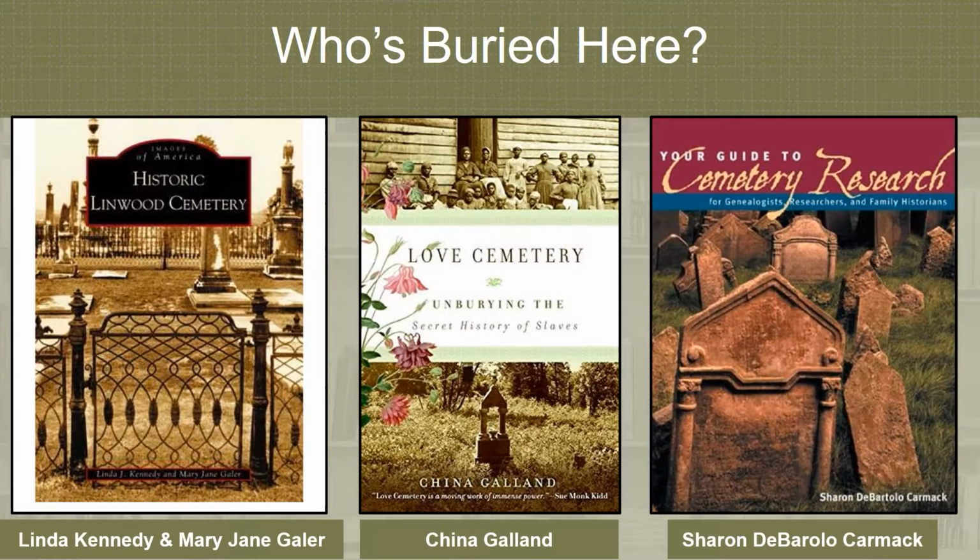Historic Linwood Cemetery by Linda J. Kennedy and Mary Jane Gaylor is a short, compact, fact-filled book. With it, you can almost construct a who's who city genealogy tree that shows the financial, social, and spiritual relationships of the inhabitants that built the city of Columbus. It's an easy read and gets a 4 out of 5 stars on Goodreads ratings.